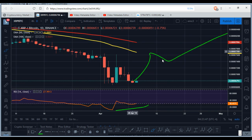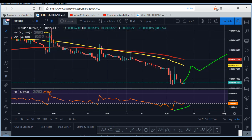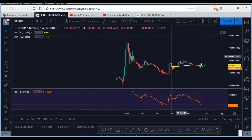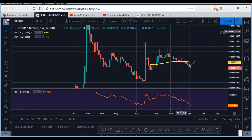XRP, BTC. And then we're going to focus on the first, right? Starting on the first. You guys are familiar with the XRP chart, right? Let's take a look at the bigger picture first of all, because some of you guys are probably new to the content. So let's take a look at the weekly time frame, right?